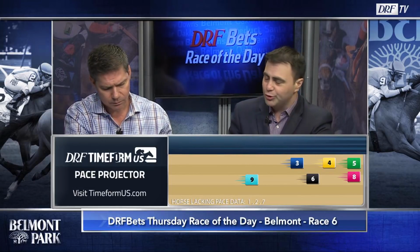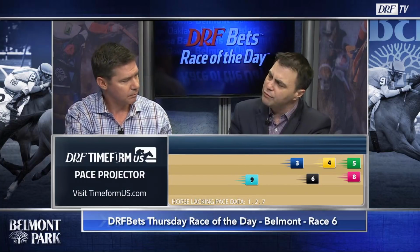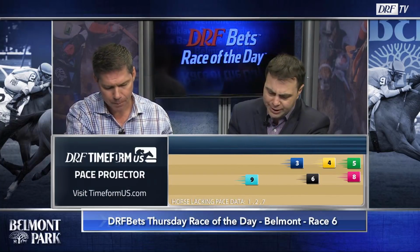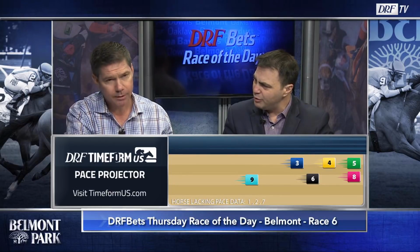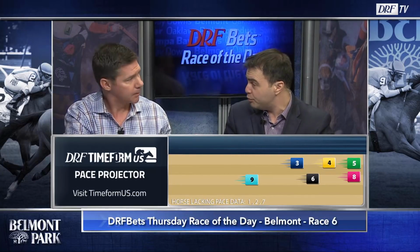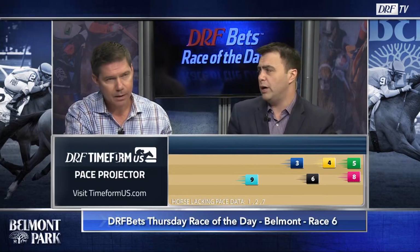The number 6 is Called It a Truce, by one of our favorite old New York breds, Friend or Foe. Now, this dam won 4 times on the turf and was stakes placed on that surface. This filly entered on the turf in her career debut as a main track only. I thought that was a bit surprising. She ran well to finish second. She was very, very wide turning into the stretch.